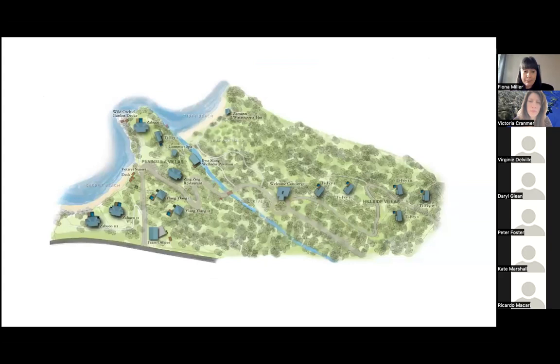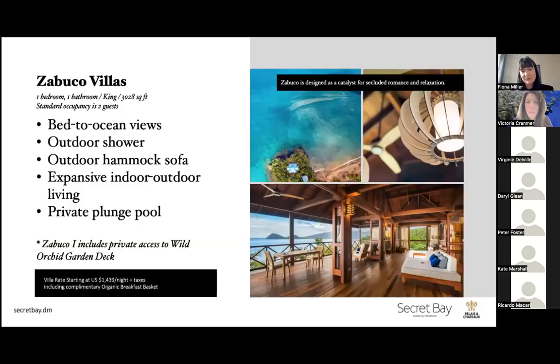This is the resort map here. So Zabuku villas are the top room categories, which are located just here. Then we have the Tife villas, which are just down here, which are sort of two-story treehouses, which are quite ideal for families. And then Ylang Ylang, which are the more open plan but smaller of the room categories, recently voted Caribbean's sexiest villas, and those are ideal for couples.